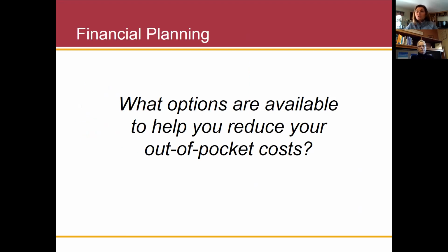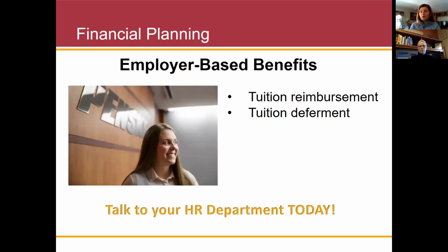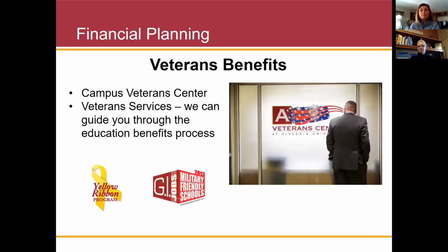And the next question a lot of students do ask is, what options are available to help assist with the out-of-pocket cost? If you are currently working and your employer is going to assist with any of your tuition, we do offer tuition reimbursement benefits. There would be a form that students can complete and return back to our Office of Student Financial Services. This will defer your tuition until 60 days after the course has ended. Should you have questions, again, you could reach out to our financial aid office or connect directly with me. I'm happy to walk you through that process.